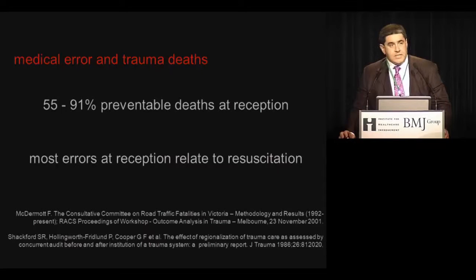So the evidence base since the early 90s has been a committee-based review of errors in trauma reception and resuscitation. The Consultative Committee on Road Traffic Fatalities in Victoria has met every two years since 1992. Frank McDermott is the lead investigator there. And they identified that over half, and nearly all, of preventable deaths occur at reception in the first 30 minutes. And most of those errors relate to trauma resuscitation.